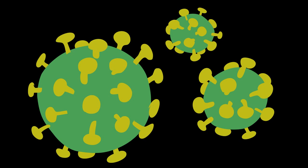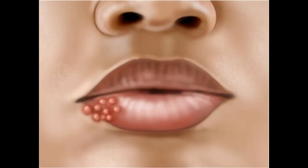Other symptoms of secondary syphilis may include headaches, swollen lymph glands, fatigue, fever, weight loss, hair loss, aching joints. These symptoms will go away whether or not you receive treatment. However, without treatment you'll still be infected. Secondary syphilis is often mistaken for another condition.